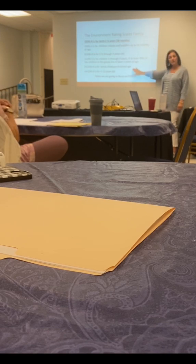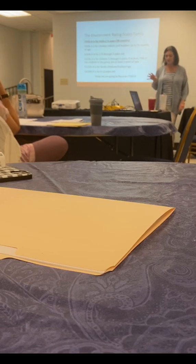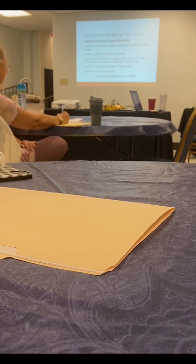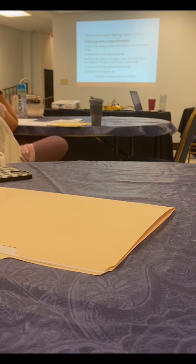There's also two other ones. There's an environmental rating scale for families, and it's this one right here, it's green, and there is not a third edition yet for this one. It's still only the revised edition. And then there's SACERS, and SACERS is school age, and it is for children 5 to 12 years of age. So if you're going through All Stars and you have an after-school program, they will use the environmental rating scale for after school.